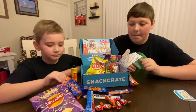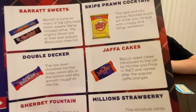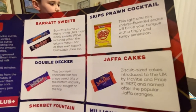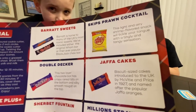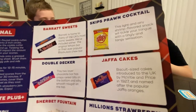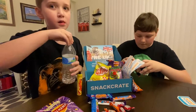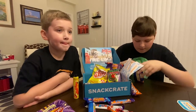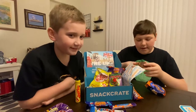Okay, let's do it. And the Jaffa cake is a biscuit-sized cake introduced to the UK by McVitie and Price in 1927 and named after the popular Jaffa oranges. I don't know if I'm saying that right. Ooh, so this may have an orange flavor. Maybe I shouldn't tell you before. Maybe I should tell you after. They usually dump these in tea.